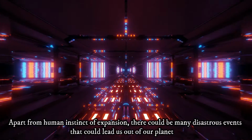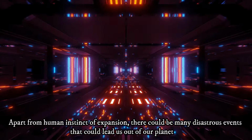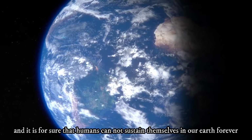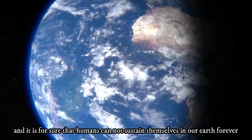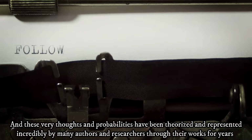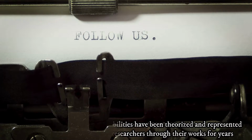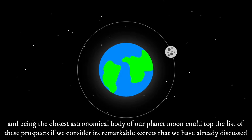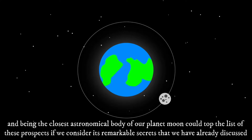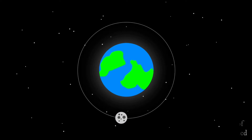Apart from the human instinct of expansion, there could be many disastrous events that could force us out of our planet. And it is for sure that humans cannot sustain themselves on Earth forever. These very thoughts and probabilities have been theorized and represented incredibly by many authors and researchers through their works for years. And being the closest astronomical body to our planet, the Moon could top the list of these prospects if we consider its remarkable secrets that we have already discussed.